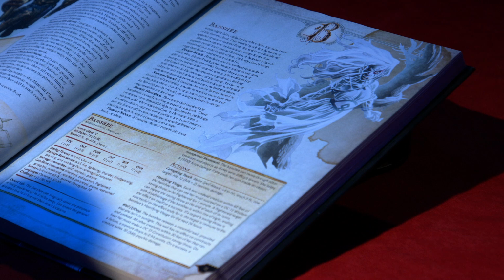I really like the picture of the Banshee in the 5th edition book that we have here. I think it's very accurate to the imagination. It's also accurate to the description that the book provides for what a Banshee looks like.